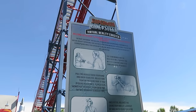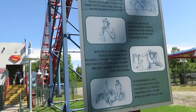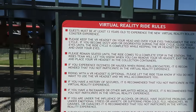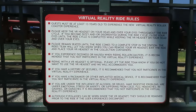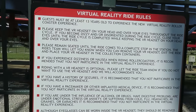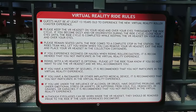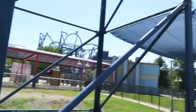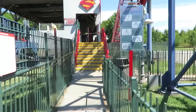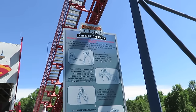So here's some signage. So you have some rules here. I guess I'll just take a picture and put it in the video so you guys can read it if you want, or I'll put it at the end, but yeah, just some rules. So I think this is the same sign as before. It just shows you how to put it on or how they put it on you.